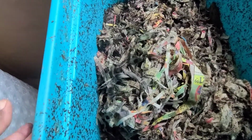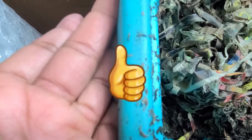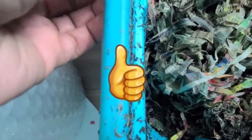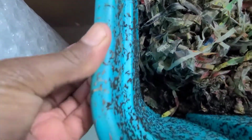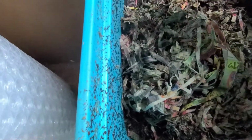So this is my bin that I have indoors, and I don't know if you can see those tiny mites running up and down on my bin, but there are quite a lot of mites in this African nightcrawler bin.